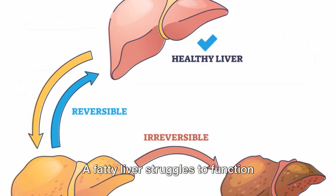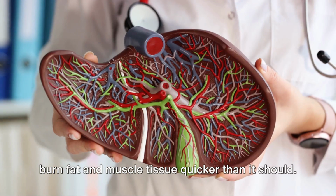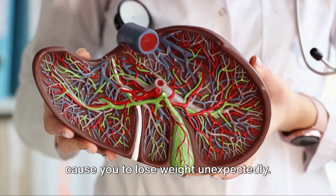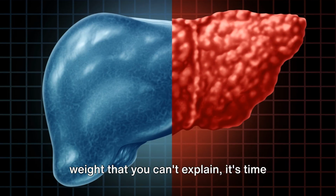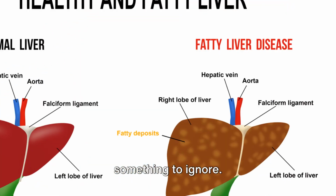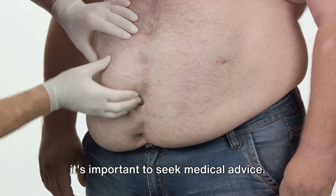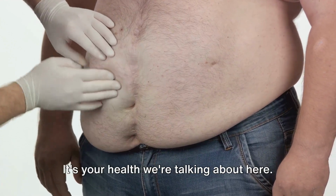A fatty liver struggles to function properly, and this can cause your body to burn fat and muscle tissue quicker than it should. This rapid breakdown of body tissue might cause you to lose weight unexpectedly. So, if you're noticing a change in your weight that you can't explain, it's time to listen to your body. Remember, unexplained weight loss isn't something to ignore. If you're losing weight without trying, it's important to seek medical advice. Don't hesitate. It's your health we're talking about here.